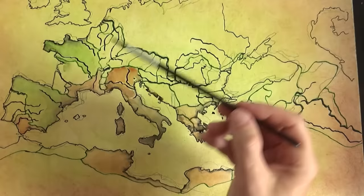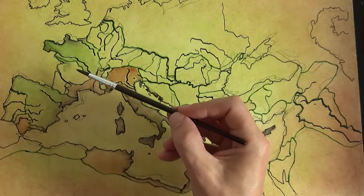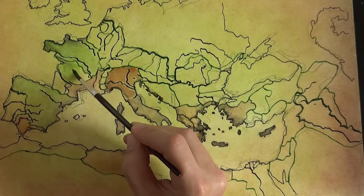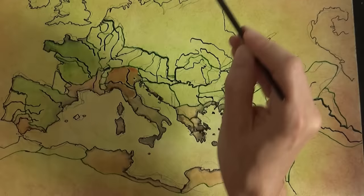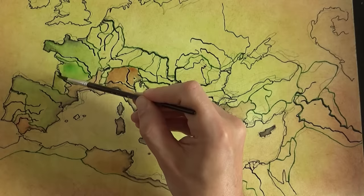So this area is called Gallia. And we have Gallia Belgica, Lugdunensis, Aquitania, Narbonensis. And Narbonensis became a senatorial province. Not sure why, but maybe because that one was closest to Rome. Closest to Italy. That's my guess.